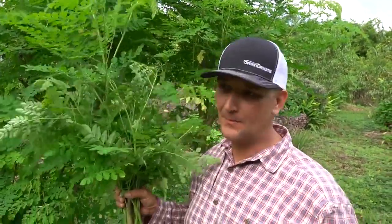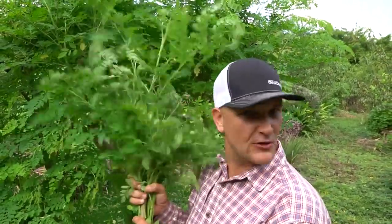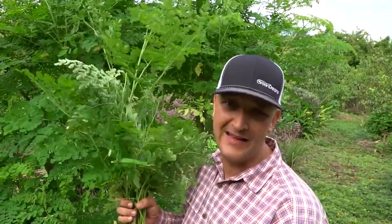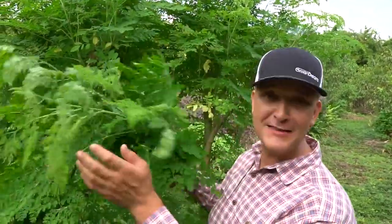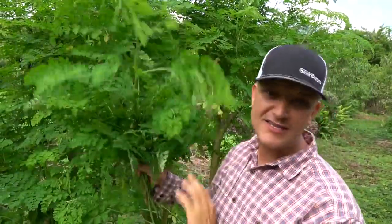But I look at this as kind of like the new superfood. You guys probably heard of acai. Moringa is kind of the hot one today. The powder from this tree, when this first started becoming popular, was like 40 to 60 bucks a pound. I don't even know where it's at today. But we're talking about an expensive superfood too. So not only is this nutrient dense, this is going to heal our bodies.